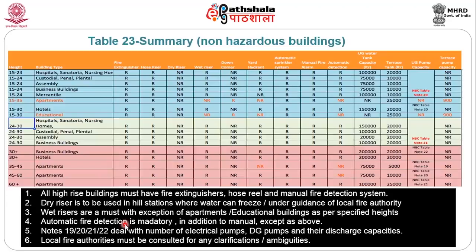Then you have the number of pumps, the number of electrical pumps. Local fire authorities must be consulted for any clarification. So any building needs to have interaction with the local fire authority before the firefighting system is implemented and installed, and then the fire authorities will come and inspect and issue a no objection certificate. Only then can the building be taken up for occupancy. So it is important that for any ambiguity they are consulted and any changes suggested by them are implemented, otherwise the building may not get the no objection certificate for occupation.